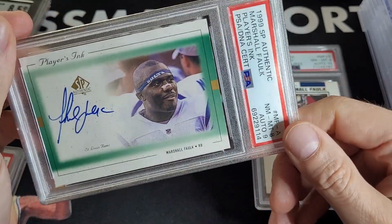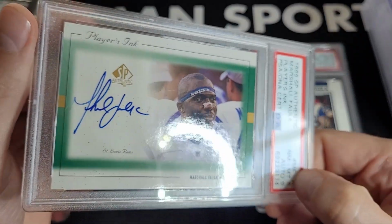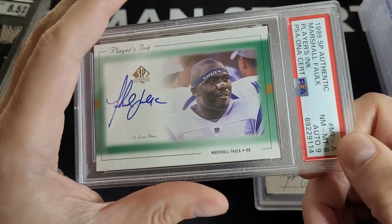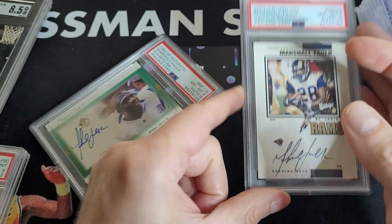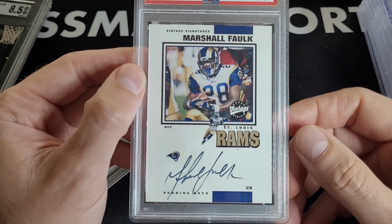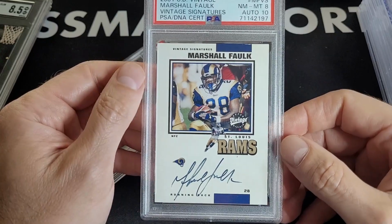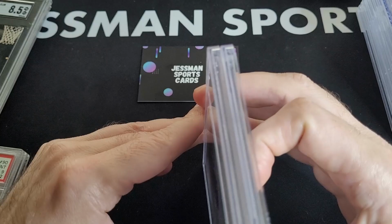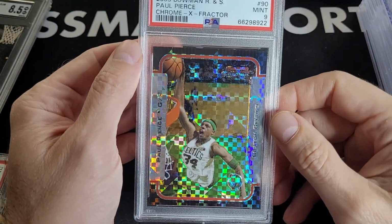I have a hard time making sense of it. So either I'm onto something or I'm an idiot. One of the two. But for $40 a piece, Marshall Faulk is the St. Louis Rams. I grew up in Missouri, so during my high school and early college years, that team was hot with Kurt Warner and... Pierce.